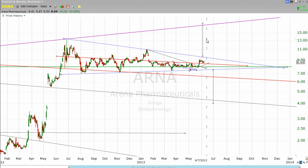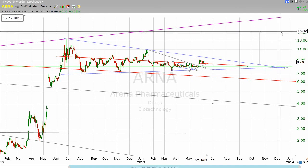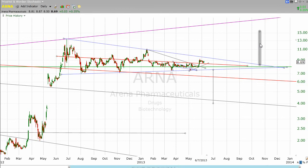Again, it depends on where it breaks out. If it takes a really long time to break out, it could be as low as the mid-15s. But this is kind of the general rule, that the height of the consolidation pattern is the expected move out of the pattern, whether it's to the upside or to the downside. And I'm not prepared to tell you for sure this pattern is going to go up. I can just tell you that the odds favor it going up.